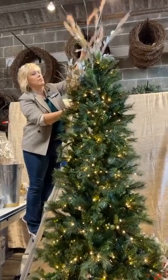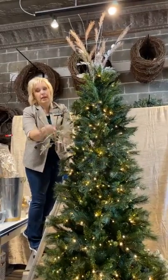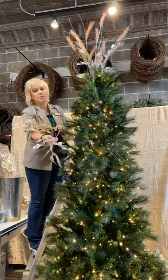Then we're going to use 3 of these pretty rose leaves, and we are really into this champagne color this year. Champagne, or one of my sales reps calls it gilver. It's kind of a cross between gold and silver.